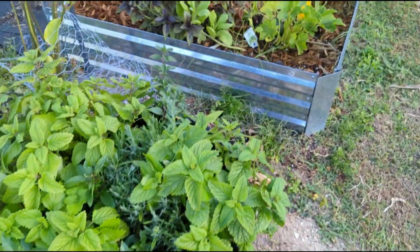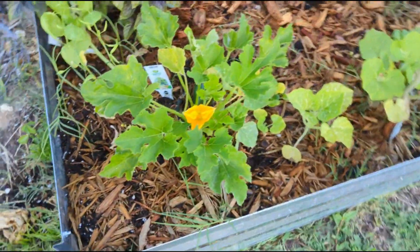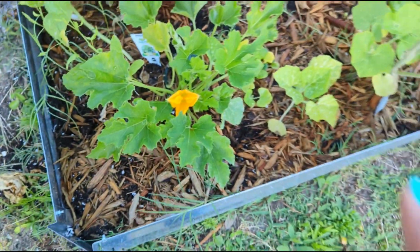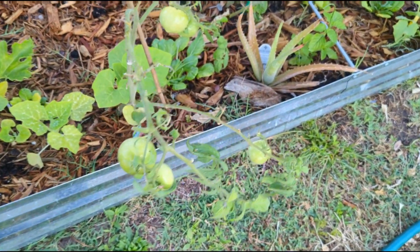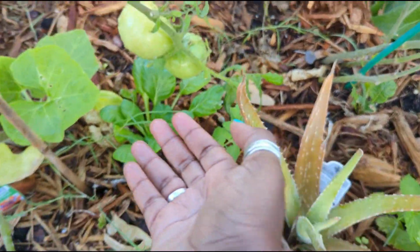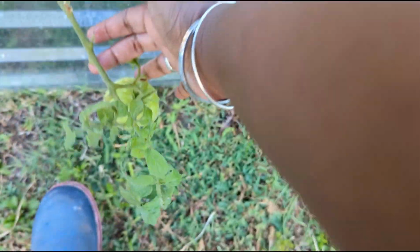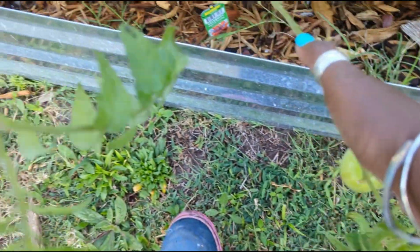Love it. Then over here, I have more zucchini. And as you can see, I have my first little zucchini peeping out there. So hopefully the animals won't get it. And this is my only slicer tomato that I planted. This is a Celebrity hybrid. I got one so far. It was pretty good. And I have 5 more on the tree.